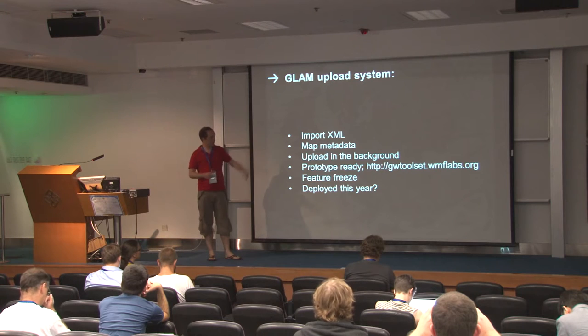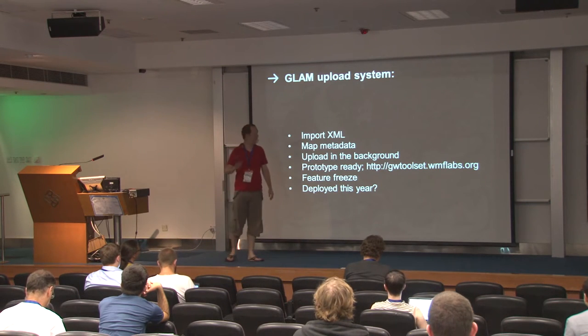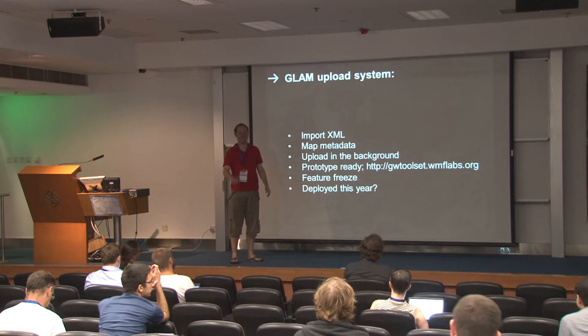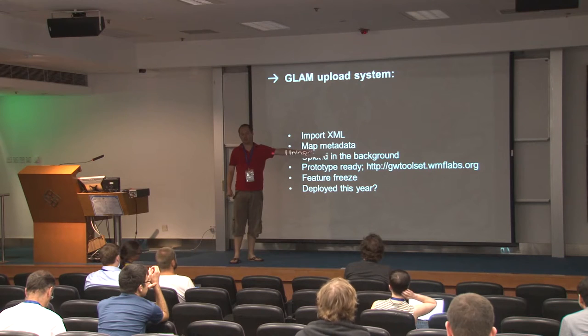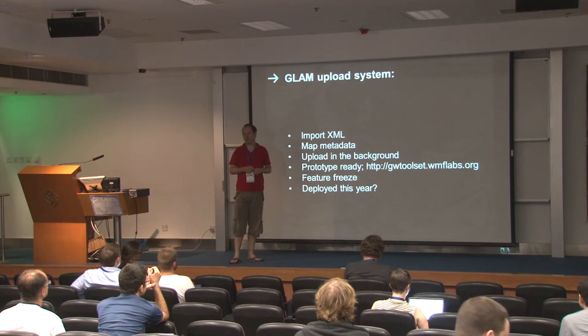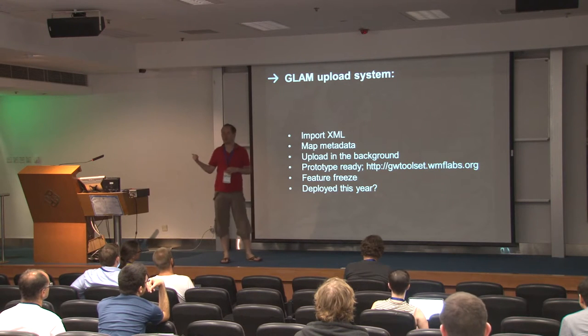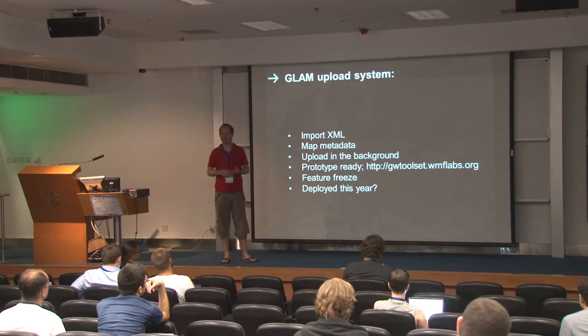We have a prototype. Unfortunately, our developer decided to reinstall it without notifying me, so my account is gone. If anyone wants to play around with it, please contact me so you can get an account. I will show you a screencast of how it works, but it's more fun to just play around with it, break it, and see how it works.